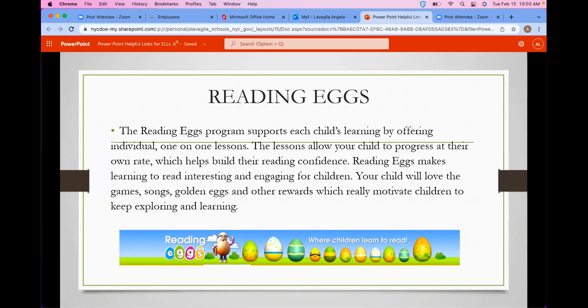The children really enjoy the Reading Eggs program because it is highly motivating with activities and books, which keeps your child engaged and on task. It's also a great way for your child to build their literacy skills independently. They get to learn while they're also having fun at the same time.